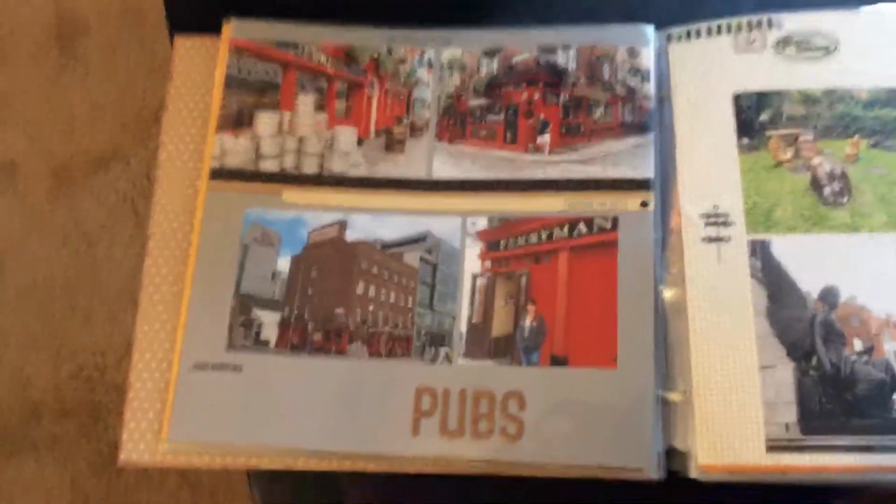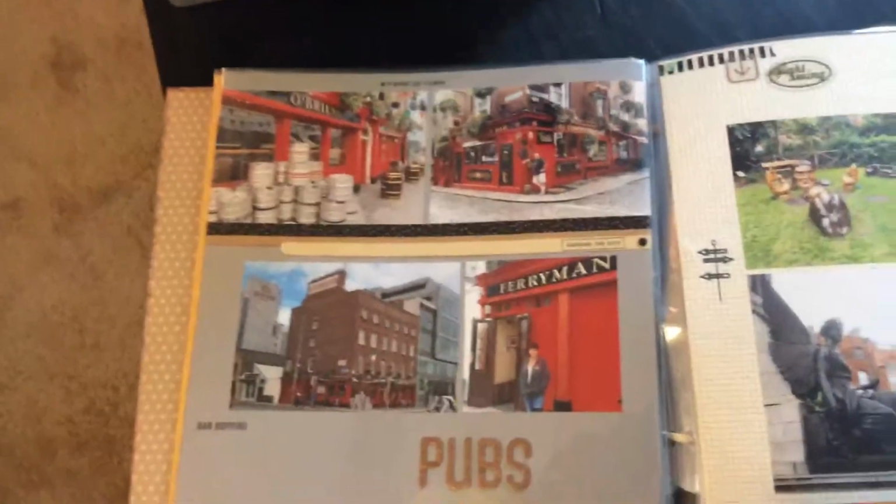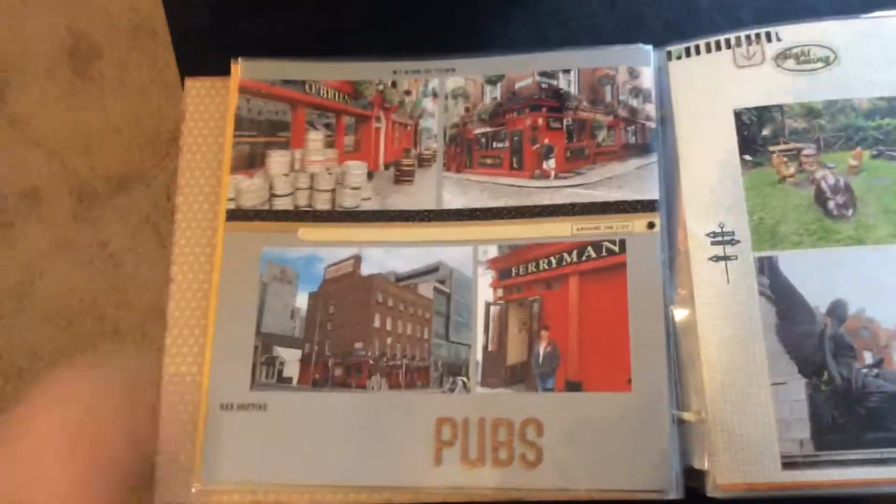So, and then what do you do after you have whiskey? You go bar hopping, right? You go see some pubs. So they went around town and took a look at some different pubs. These are in the Temple Bar area.